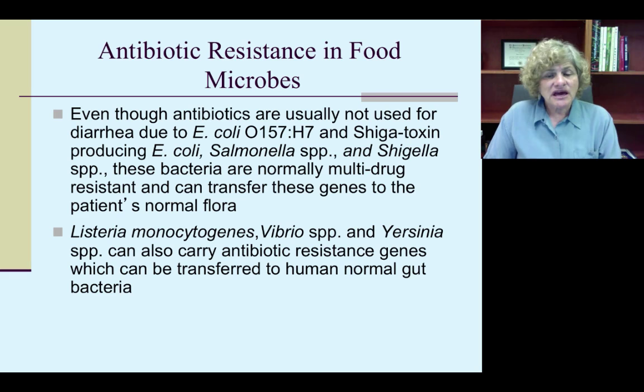What makes it more important is that it was shown back in the 1950s that these organisms can transfer their genes to the patient's normal flora. So increasing the normal flora drug resistance can occur. Similarly, things like Listeria monocytogenes, Vibrio, and Yersinia are often carriers of antibiotic resistant genes, which can transfer these genes to the normal gut flora or to other parts of the microbiome.